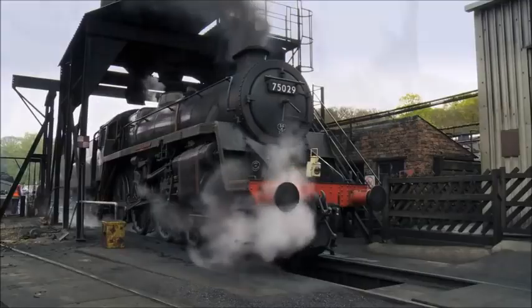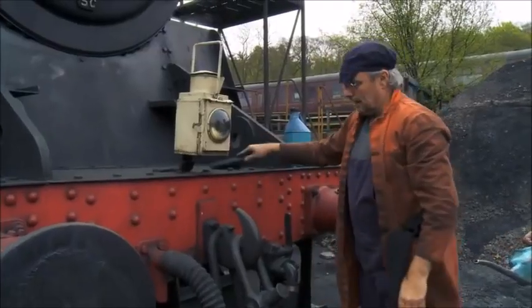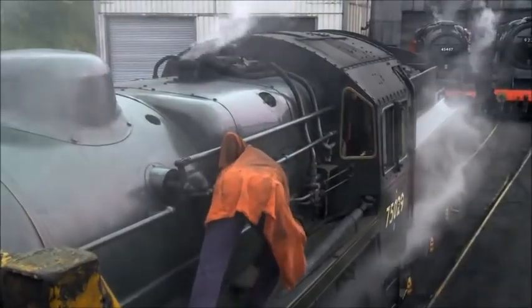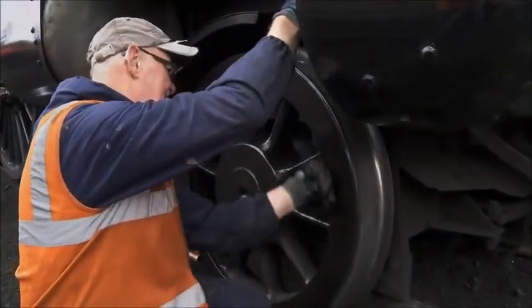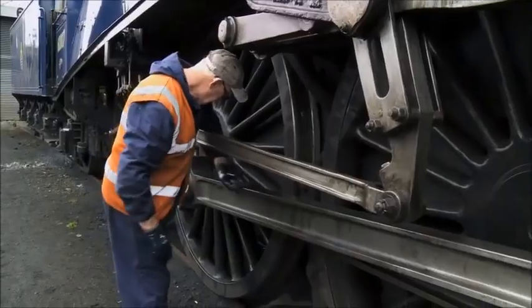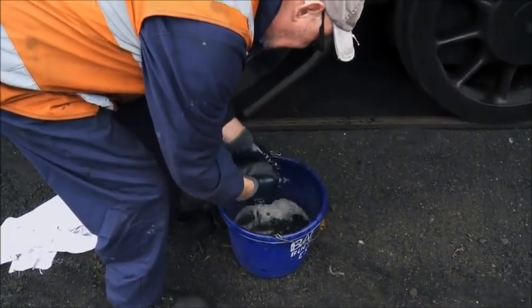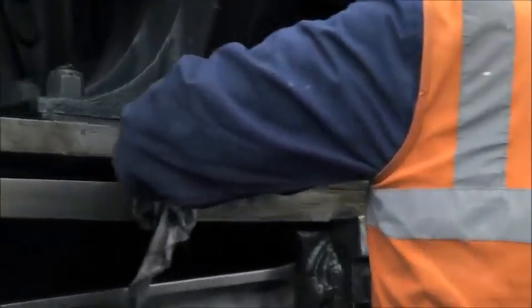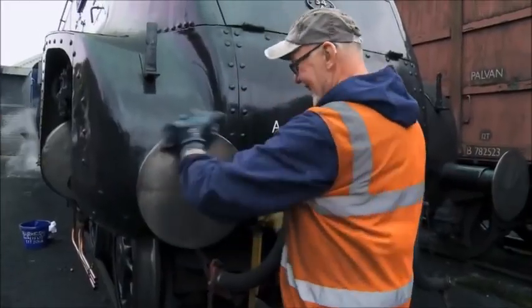In the yard, it's the engine's turn to be cleaned. Big engines like this get covered in dust and soot, and it all has to be brushed off by hand. This workman is cleaning the wheels of this engine and the coupling rods which join the wheels together. But he's not using soap and water. He's using a special oily mixture which stops the bare metal parts of the engine from rusting. Well, bust my buffers. Even the buffers are washed with the oily mixture.